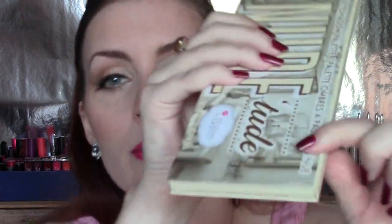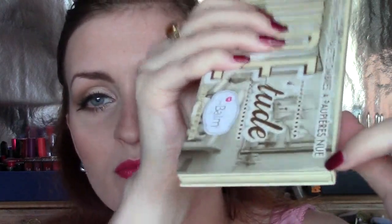So as you can see, very minimal cosmetic wear. There's a little bit, it's not a tear, it's just like it's been mushed. But you get that when you order from places like Debenhams, don't you? So I really wouldn't worry about that.